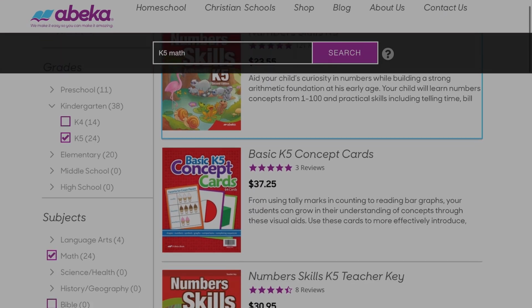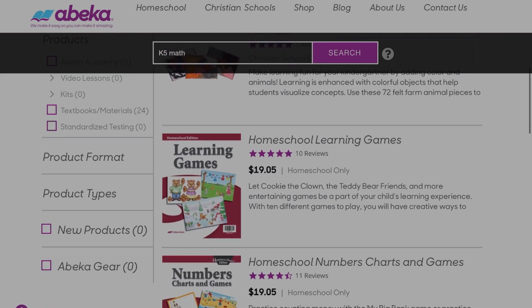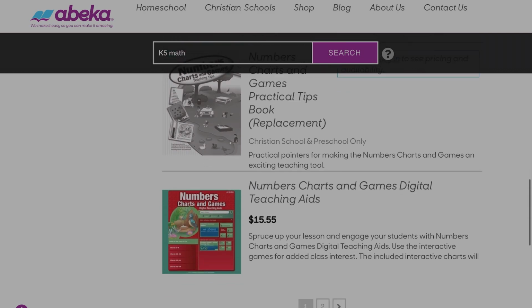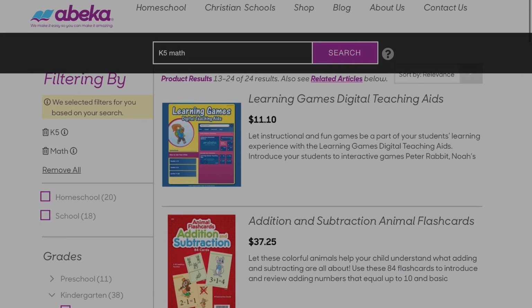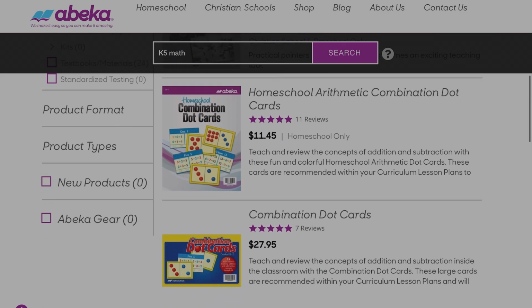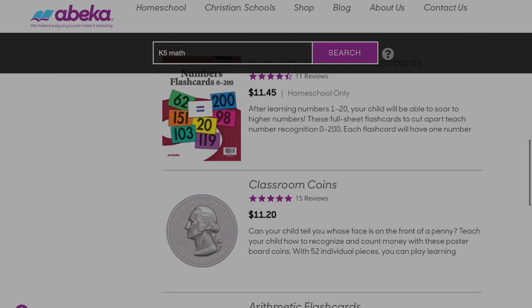Now we are at Abeka. You can see all of the different extras that they have, the learning games and the charts, and you can see that there are many options to choose from as far as extras and manipulatives go. I will show you in just a second which ones you need and which ones you can get away with not having. But you can see how it can be overwhelming if you're just looking at the website, and how quickly it can add up and become very pricey.